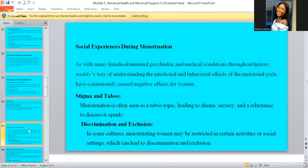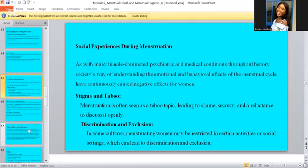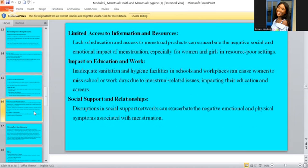Social experiences during menstruation may include stigma and taboo, as we already said, discrimination and exclusion, because in some cultures, menstruating women might be restricted in certain activities or social settings. We have limited access to information and resources, and impact on education and work, because sometimes girls have to miss school, and women have to miss work just because these facilities don't put in place proper infrastructure for women during this period. Then we also have impact on social support and relationships.